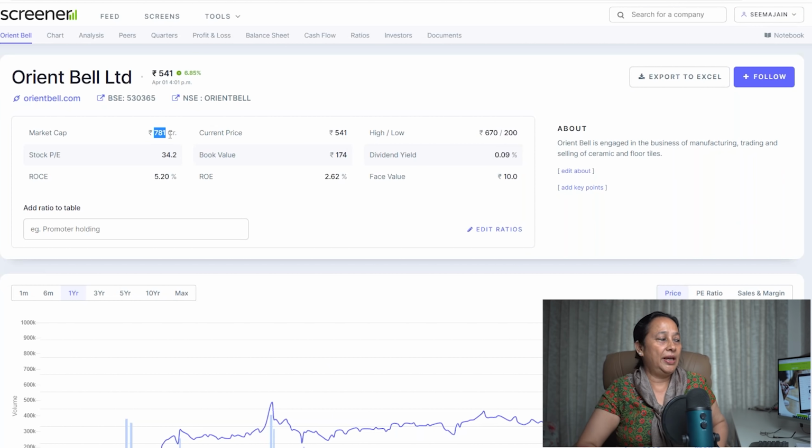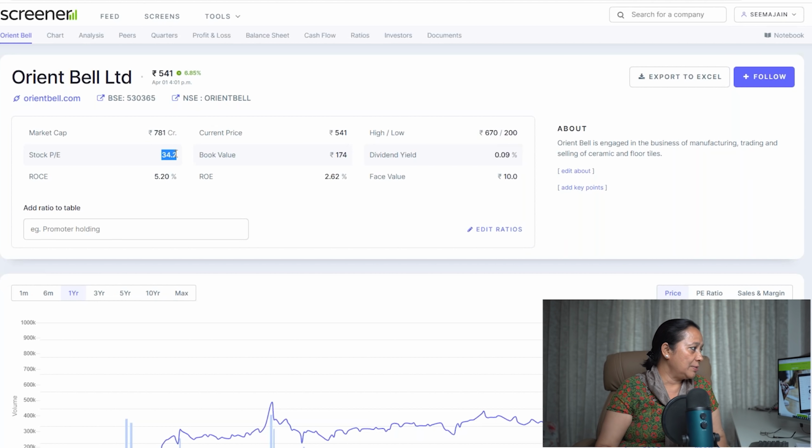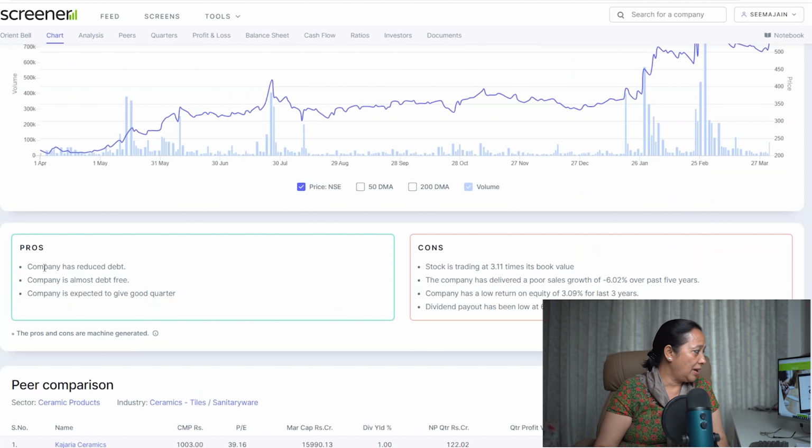781 करोड़ की कंपनी है और करंट प्राइस अबाउट 541. P/E is about 34, a little higher. ROCE is 5%. ROE is only 2.6%, right? Not very good. But let's come down here. Company has reduced debt. Company is almost debt free. Company is expected to give good quarters.